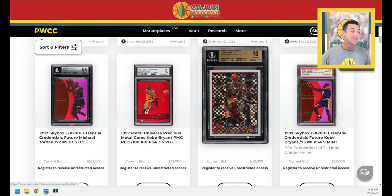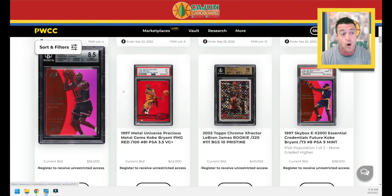I think anytime you mix maroon, pink, and bright red, it's atrocious. It's terrible. It's like the worst color combination I've ever seen. But that also might make it more sought after. I don't know. You never know in the hobby, right? Nothing in the hobby is logical. But those are massive cards.